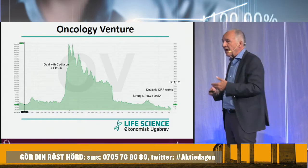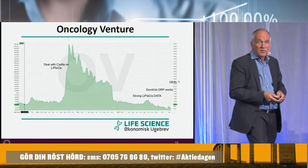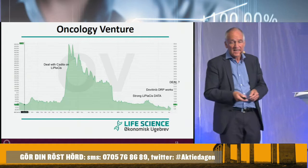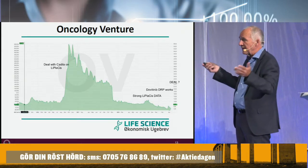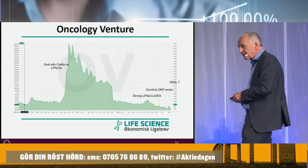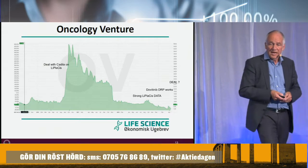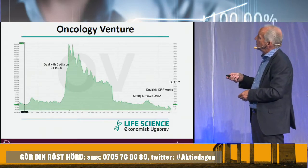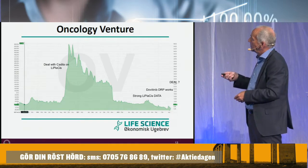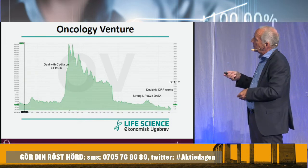Very early after our inception in 2015, when Oncology Venture was created, we made a deal with Cadila, and it had an amazing effect on the share price. So it went up to 70. Then you can say we haven't seen any progress in the Cadila deal. There's been disappointments. We've been out raising money, and we've seen, you could say, a situation with the share price going down.